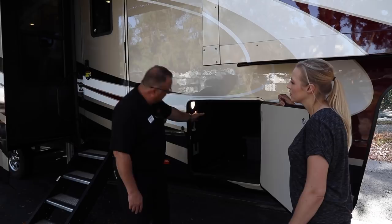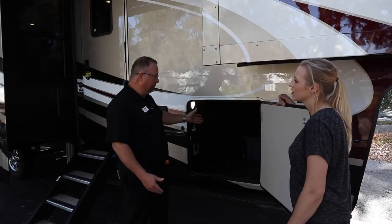Right. The basement is also heated. You've got a heat plenum that runs through there. It blows heat into there. So if you are in a colder climate and you have extra water or something in here, you don't have to worry about it freezing up. Yes. It's truly a heated basement.